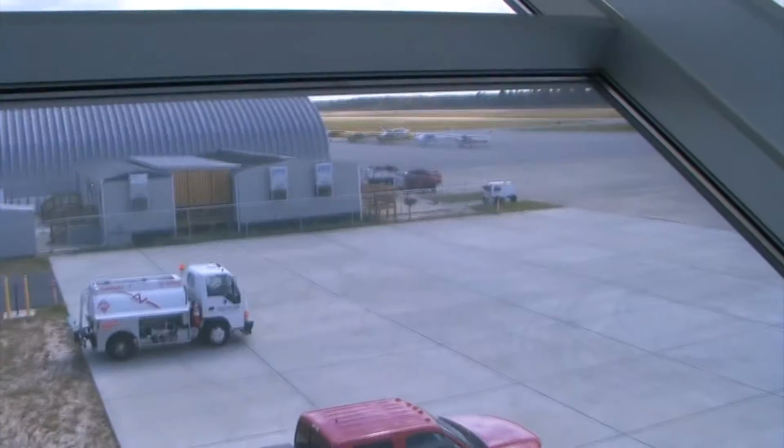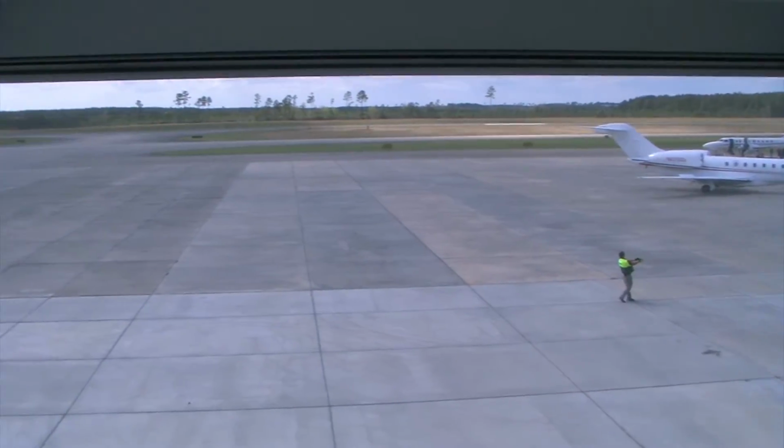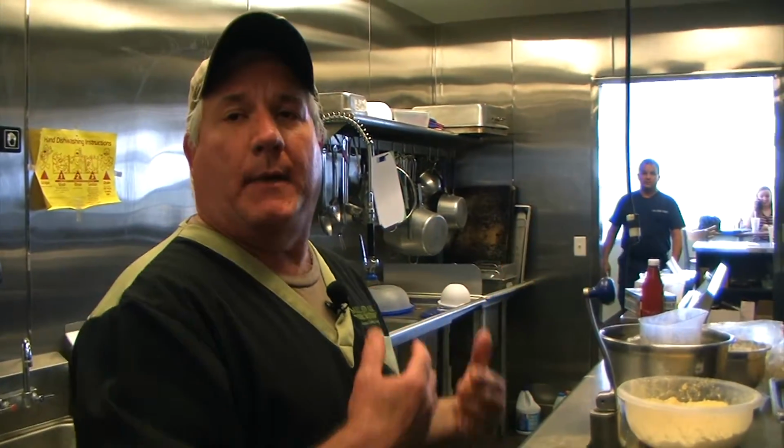The airplane was secured, then we headed over to the Jetaway Cafe right there on Stennis Airport. Jetaway Cafe, we've been in business now for almost a year and a half, and we're a restaurant out here at Stennis Airport. We primarily cater to incoming aircraft, but I also have the airport customers that come in and they support us as well.